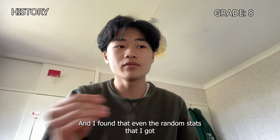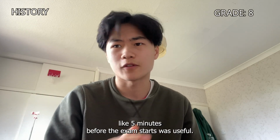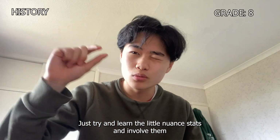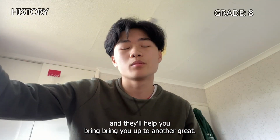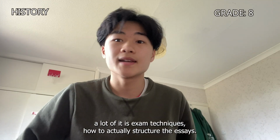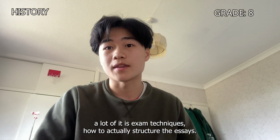And I found that even the random stats that I got like 5 minutes before the exam starts was useful. Just try and learn the little nuanced stats and involve them, and that'll help bring you up to another grade. But of course, with history, a lot of it is exam techniques, how to actually structure the essays.